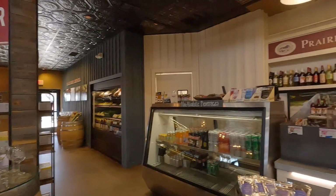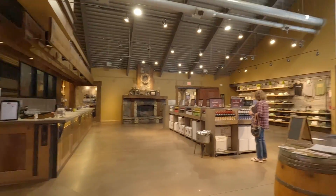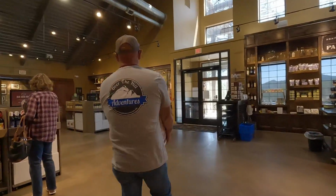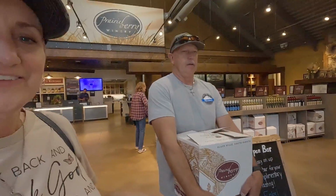So let's finish with your little winery. We stopped at Prairie Berry Winery and brought back a souvenir. It's the winery for winos. But they have food, and they have a beautiful setting. You could sit outside, you could sit inside, you could eat. Let me tell you the difference between two wines. One is raspberry, one is strawberry.